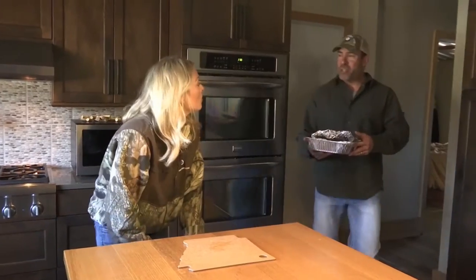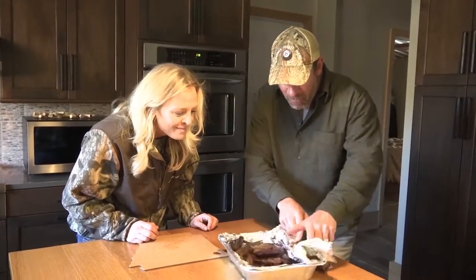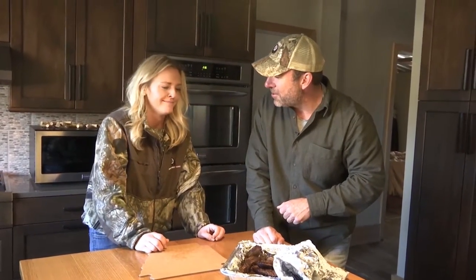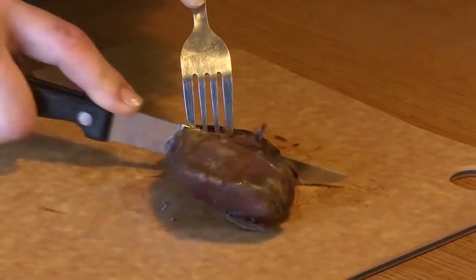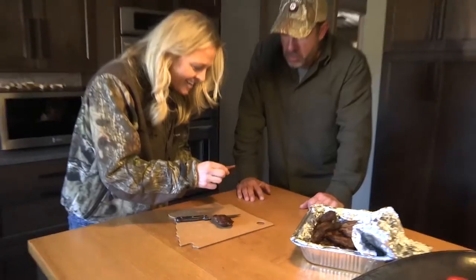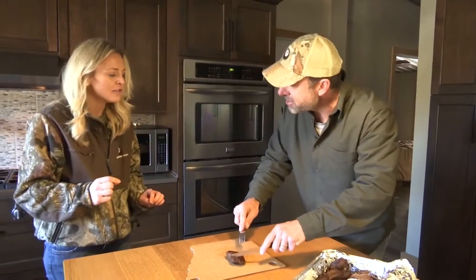Hey, Jenny, I just pulled the ducks off the smoker. Look at this. Woo, boy. Hey, let's sample one before dinner. What do you think? Should we? Yeah. You're the official taste testers before dinner. Look at that. That's perfect. It did turn out perfectly. Go ahead. You first. Let me get a bite of this. How is it? It's so good.